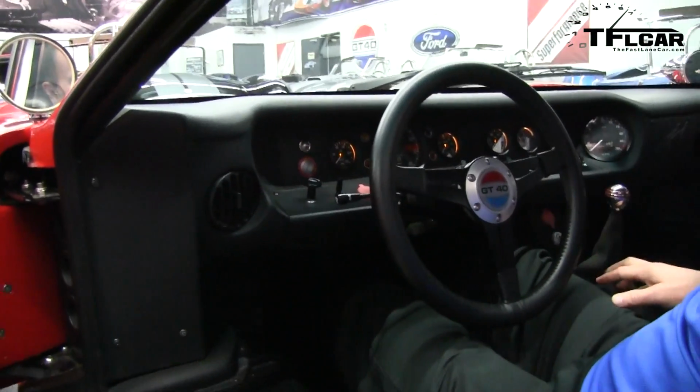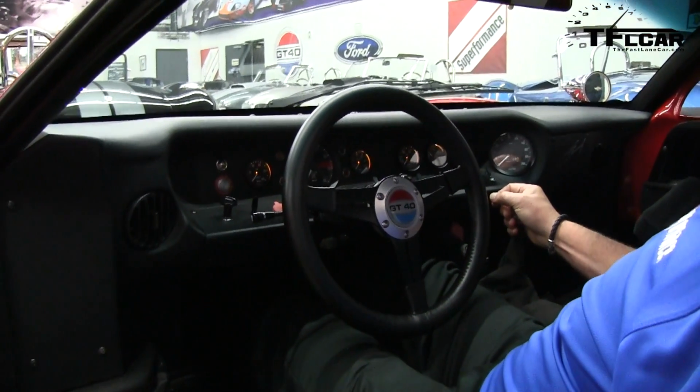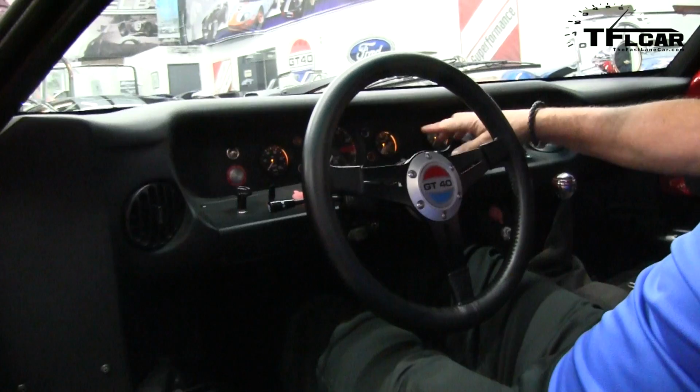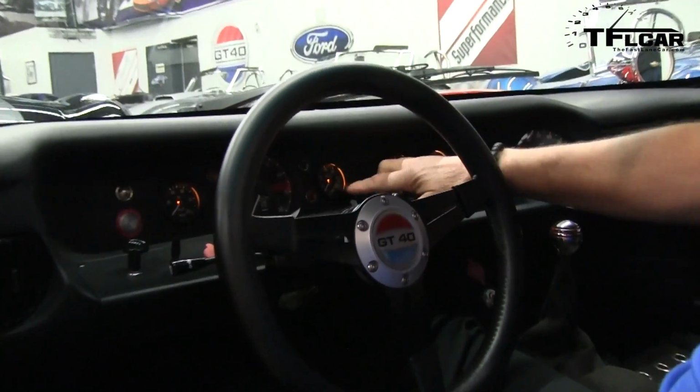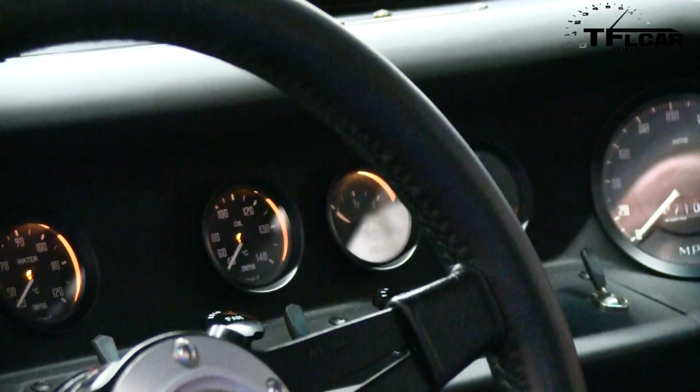So you can see that. Is that what the original would have looked like? Yeah, that's what the Mark 1 GT40 looked like. Everything is correct, the instrumentation, the same instruments, Smiths, with one Lucas gauge normally. Yeah, he's changed them all, but they have the Smiths gauges. Everything is correct in the car.